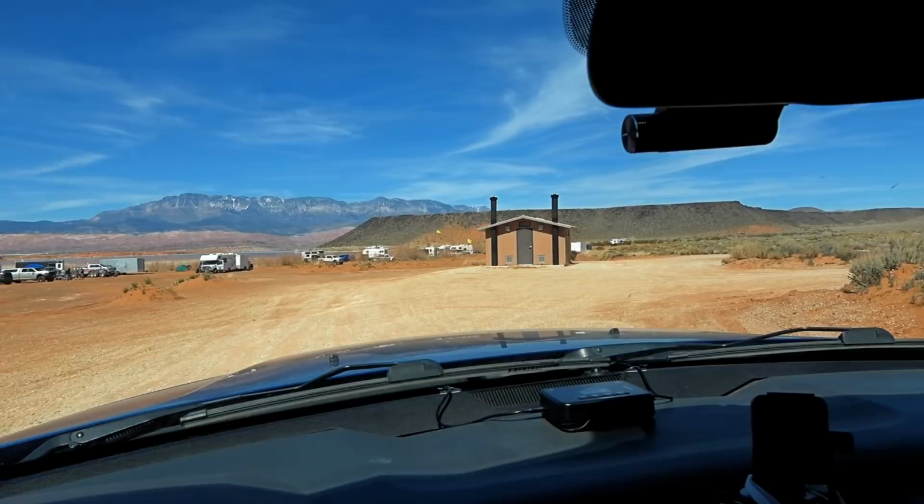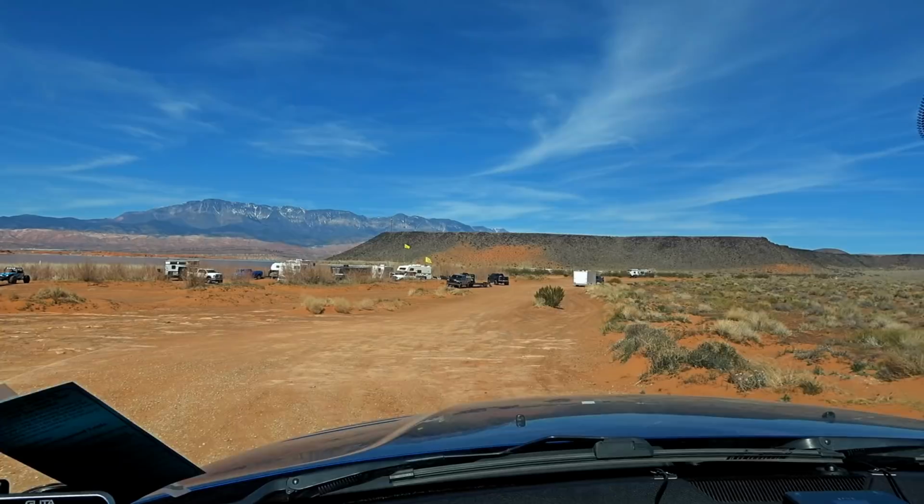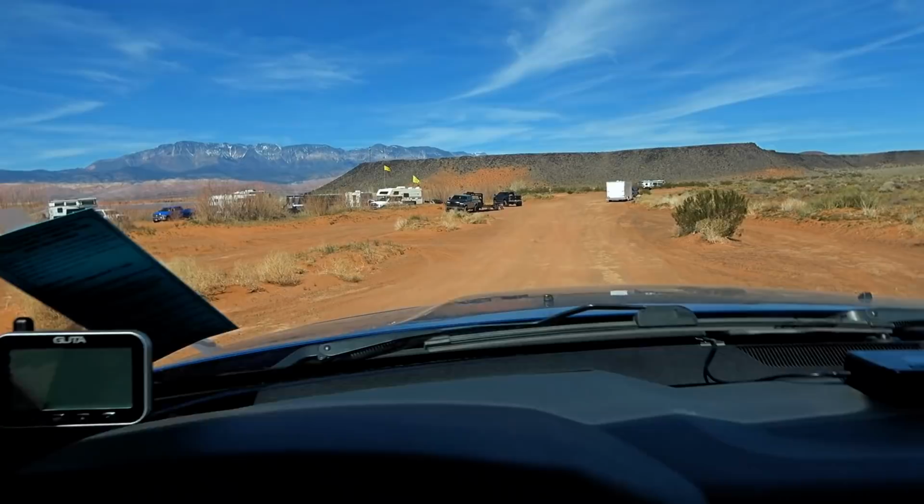There is some picnic tables around, and of course a pit toilet right here. And you can see our happy face flag. Ours is the high one. Someone else is flying one too. Oh, a little rough here.